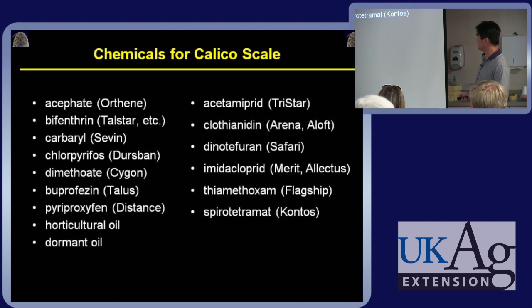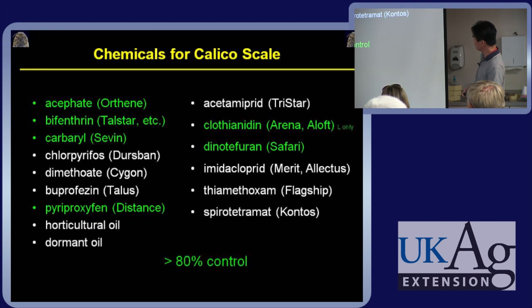As far as insecticides, there's a long list of different things. I hope nobody is using Sevin anymore. It might not be around for long. And there are also quite a few insect growth regulators like buprofezin or pyriproxyfen. Then also look at this. These are the chemicals that would give more than 80% control, which is quite decent. Over here you've got Orthene, Talstar, Sevin, Distance. These will give you about 80% control if you spray when you see the crawlers.